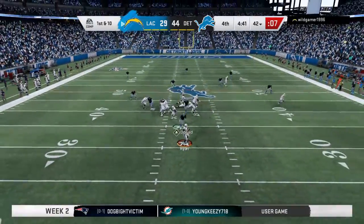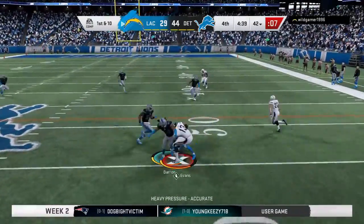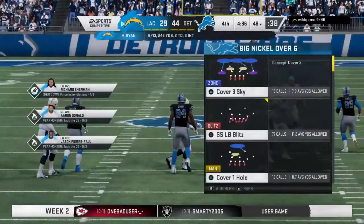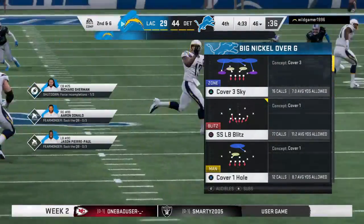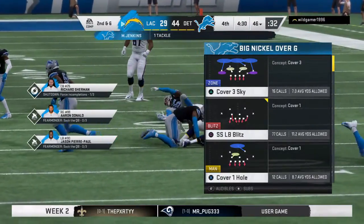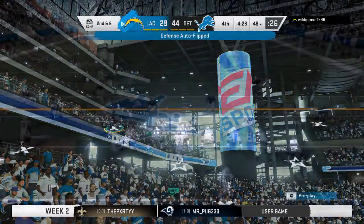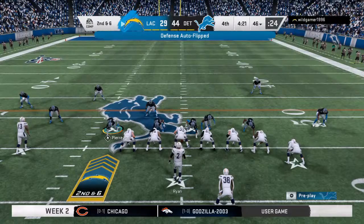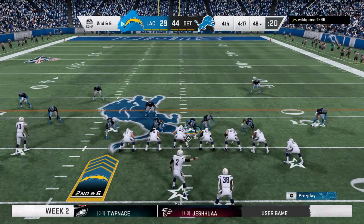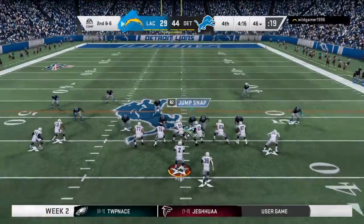Ryan. He completes it to Evans. That throw good for 4. It's second down. You got the big lead defensively. Willing to give them that underneath stuff, right? And this is why you work on your tackling. Tackle them after the catch, inbounds, keep the clock running. Just go ahead and bleed the game out that way.